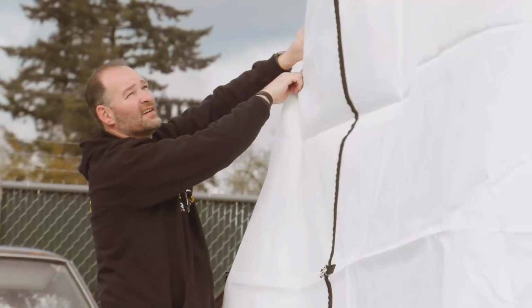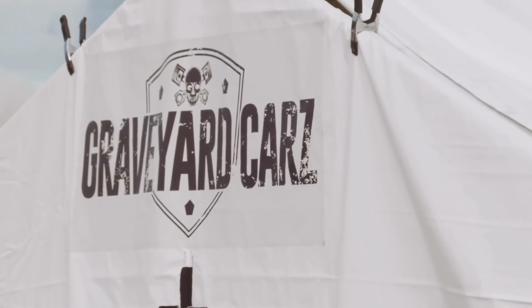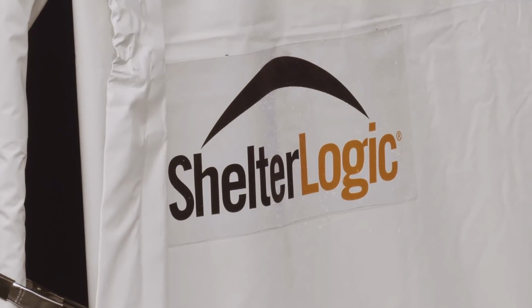Made in Connecticut. Yep, it's manufactured in Watertown, Connecticut. We're the world's largest manufacturer of sun, shade, and shelter. It's on the brochure.